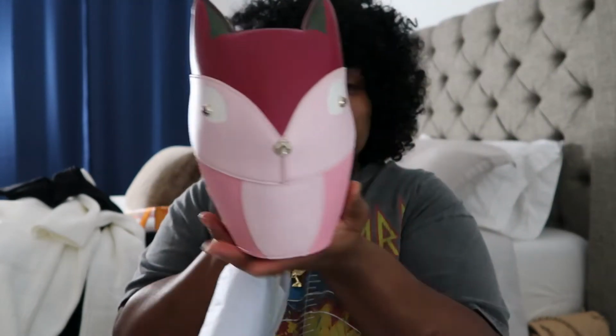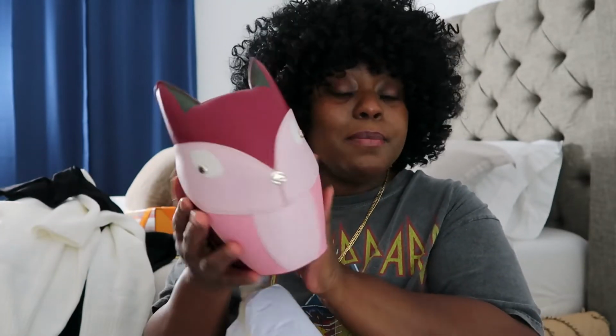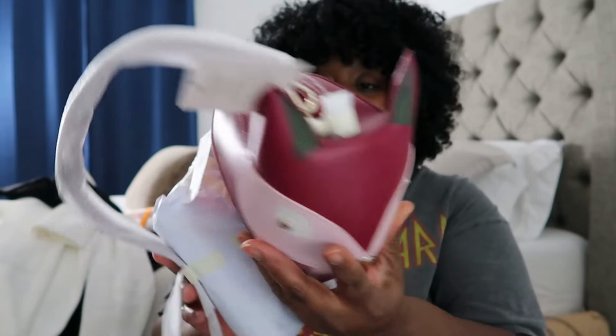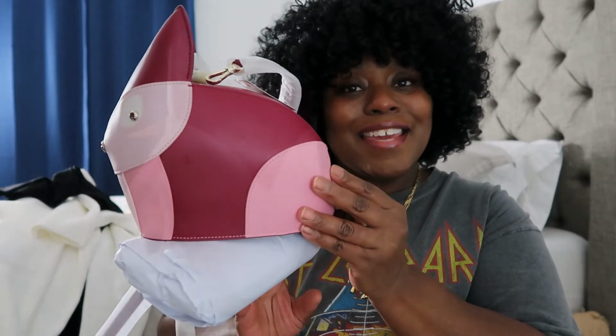All right, so that is my bag unboxing. It's my Kate Spade Fox bag. I think it's cute. I love it. Like I said, I'm so glad I got it, because a lot of times if you don't pick up the novelty bags, they kind of sell out really quickly. I know there was a heart bag that was selling out like out of control because somebody put it on TikTok or whatever. So yeah, this is my newest addition and I like it. There you have it.